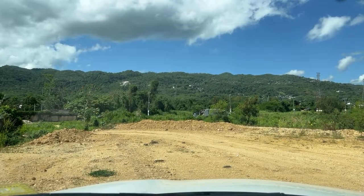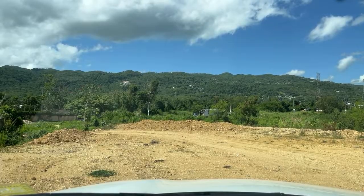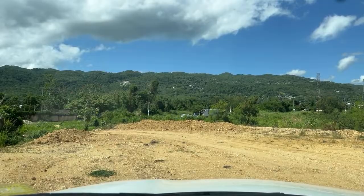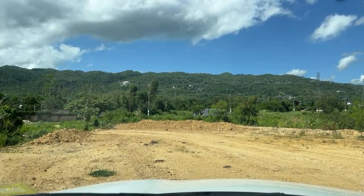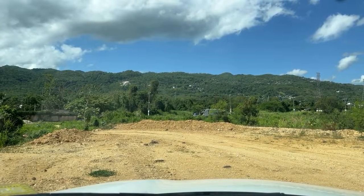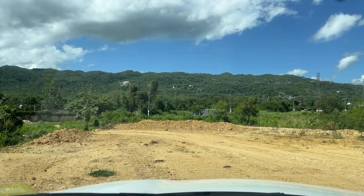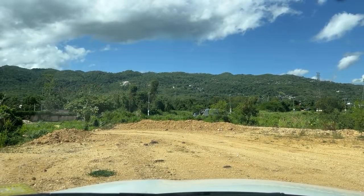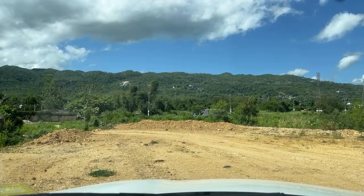So again, we're looking at the land clearing efforts for the Long Hill bypass. All of these projects are slated for May 2026. We also want to look at the Cornwall Regional Hospital and the Western Children and Adolescent Hospital, because it will be open in just 2 to 3 months' time. Can you believe that? The new hospital will be opened before Cornwall Regional is rehabilitated.